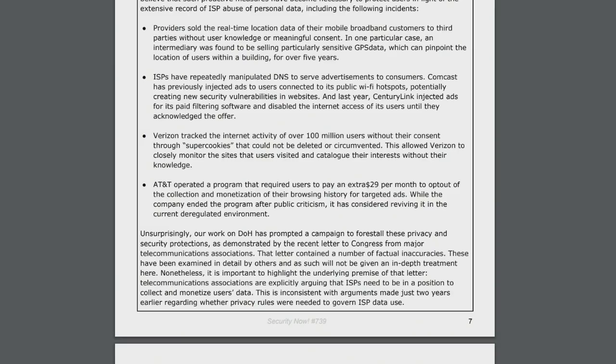Telecommunications associations are explicitly arguing that ISPs need to be in a position to collect and monetize users' data. This is inconsistent with arguments made just 2 years ago regarding whether privacy rules were needed to govern ISP data use. With the 2017 repeal of the Broadband Privacy Order, a substantial gap in consumer privacy protection was created. That gap exists today.